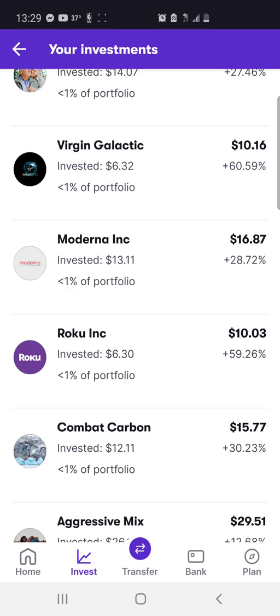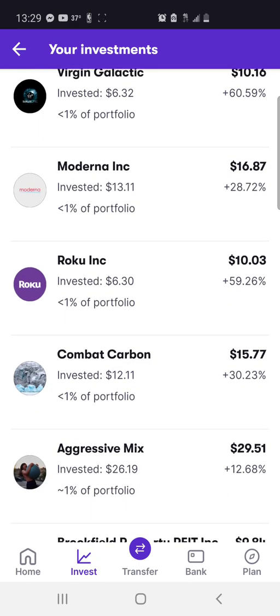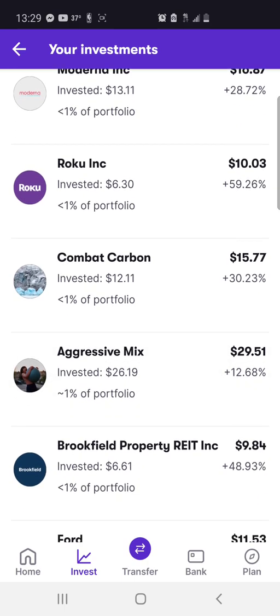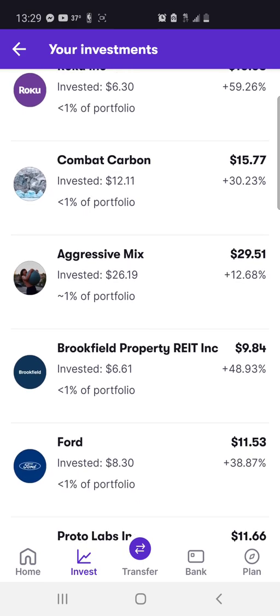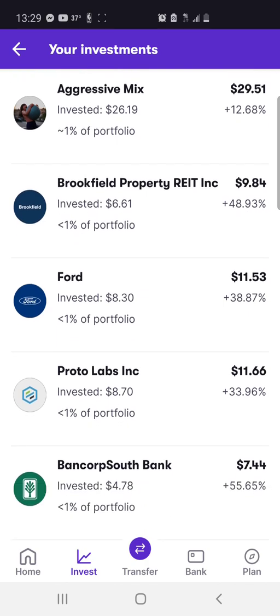Put $12 in Combat Carbon, it's worth $15, up 30%. Put 26 in Aggressive Mix, it's worth $29, up 12%. We put $6 in Brookfield Property REIT, it's up 48%. We put $8 in Ford, it's up 38%. Put $8 in Proto Labs, up 33%.